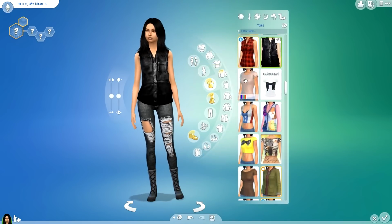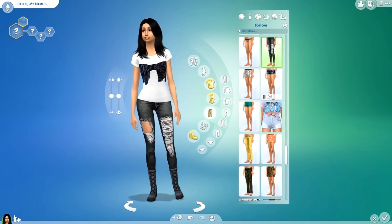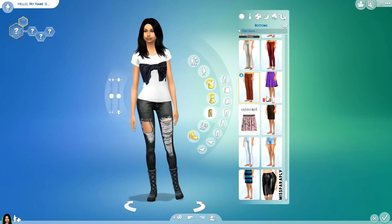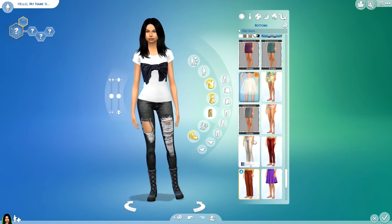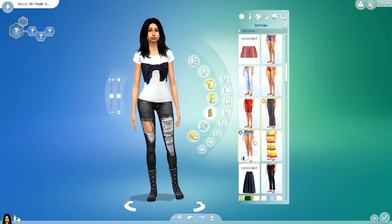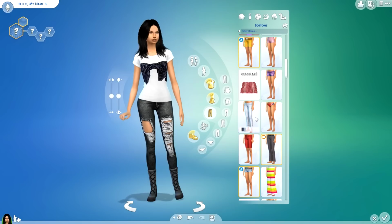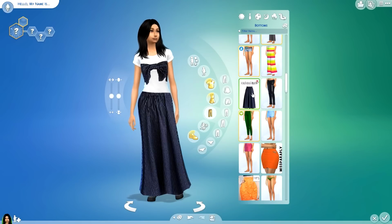Okay, so let's see if there's any other shirts. We got this shirt here, and then this did come with a bottom. Not sure what the bottom looks like or where it was. Maybe we only downloaded the top. That would be kind of weird. I don't think I only did that, but I really probably did, knowing me. Oh, no, here's the bottoms right here.